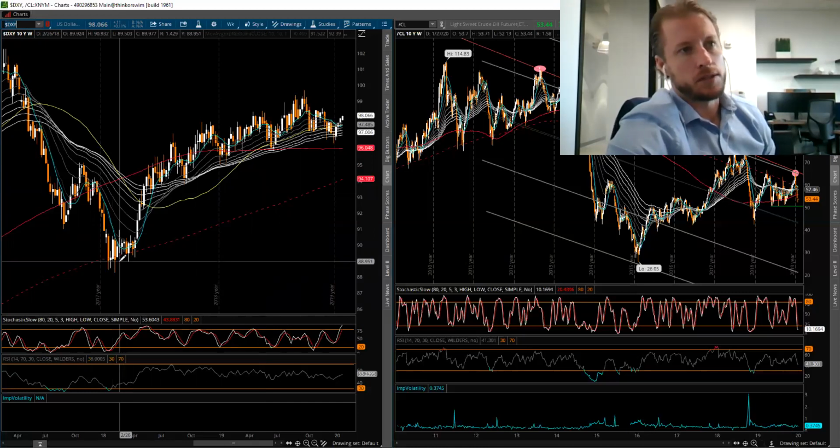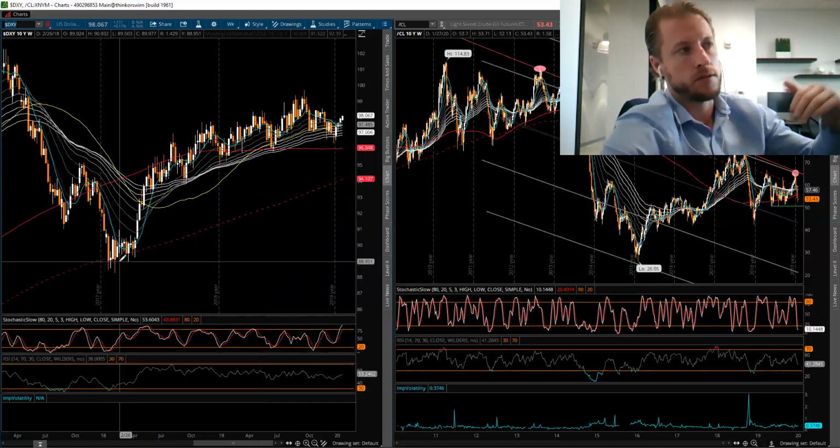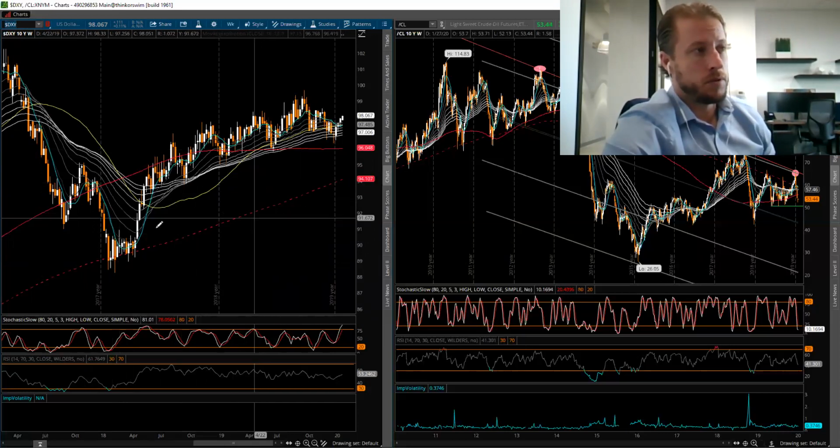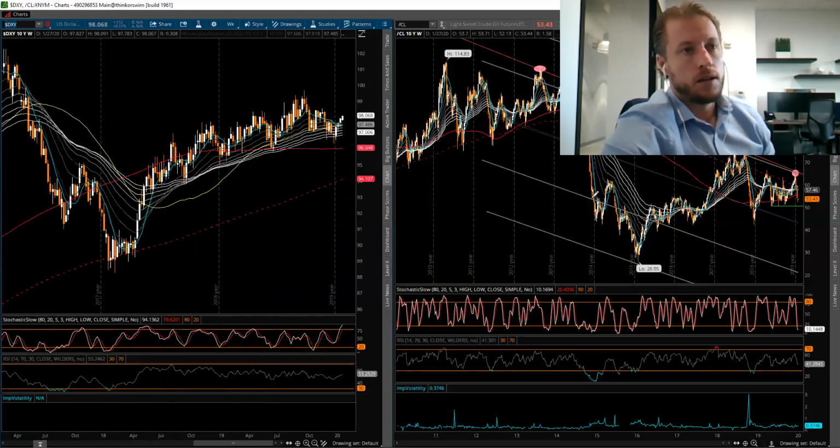That's when you get the biggest moves down in equities. You get the biggest move up in the dollar. Sometimes even commodities like gold won't even go up, but most of the other commodities go down. So we'll see what happens to the CRB, the rest of the space, but energy for sure. This was our trend line down on oil. It's been in place since the highs of 2013, 14.